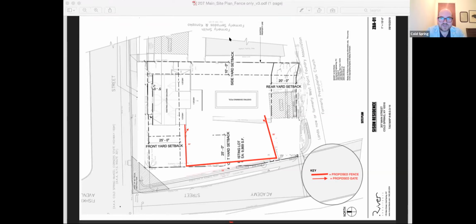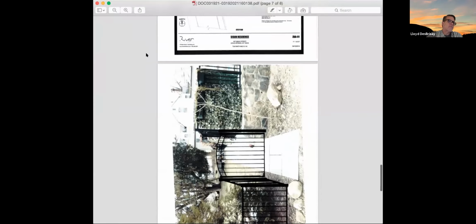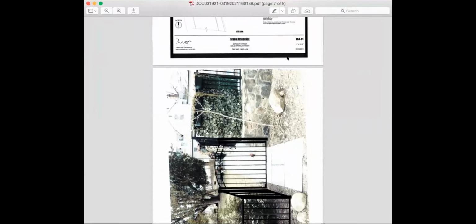Okay, so let me open up the other. Yeah, there's a photo of the back gate that has the fence in the background there. And that is my dog throwing up in the corner. He's okay. Yes, and yes, that is my Etsy fake foliage. So there you go.